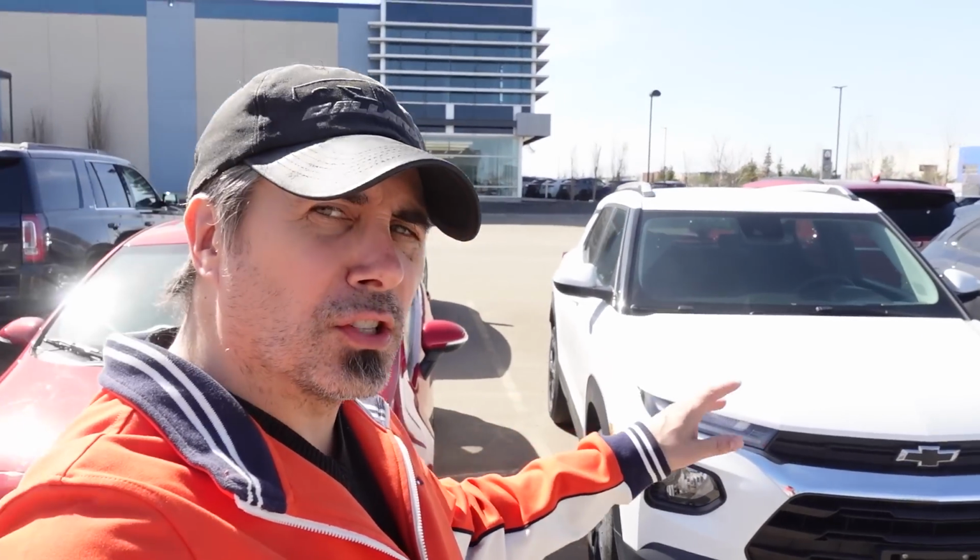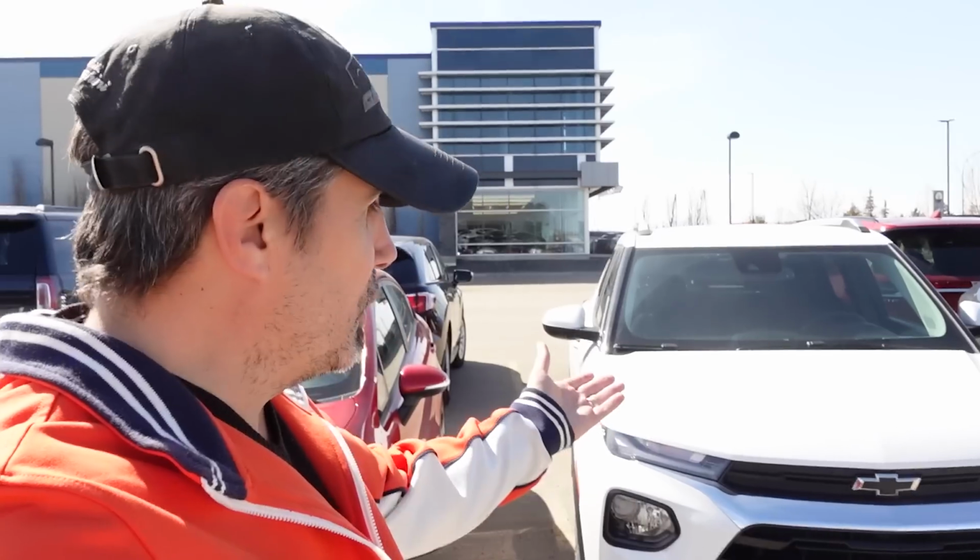So the bottom line is, the Kia Soul, as cute as it is and as good a value as it appears to be, definitely don't want to buy one of those. So another heap that I can't recommend is this little unit here. Starts about $25,000. Chevy product, enough said, but let's take a look around.